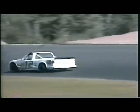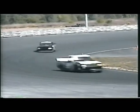Moving right along. You can see Robin starting to make his move on the backside of the Speakman machine. He goes to the inside of the Speedway. Down the backstretch, they go to work. Speakman in his Ford.